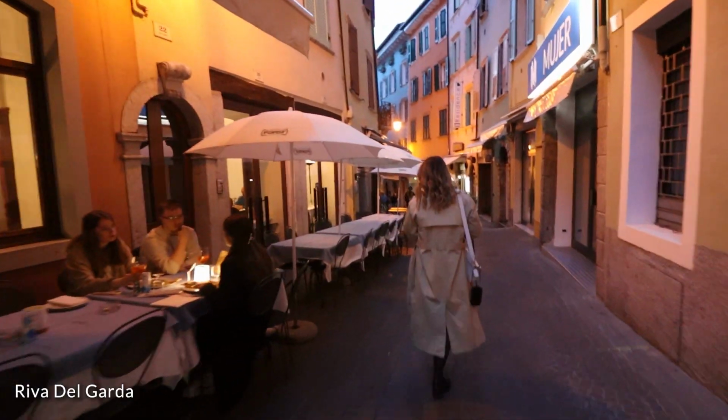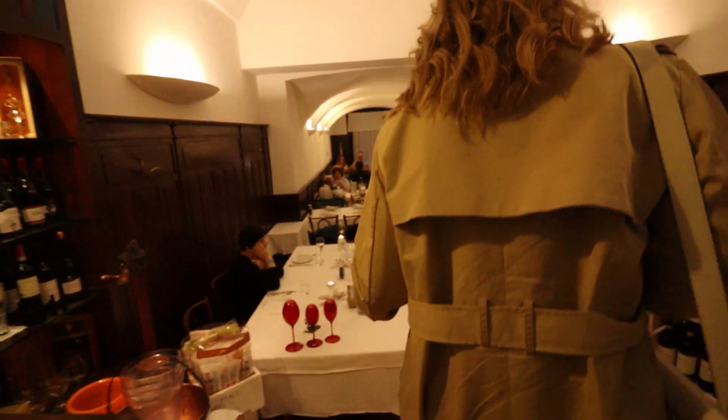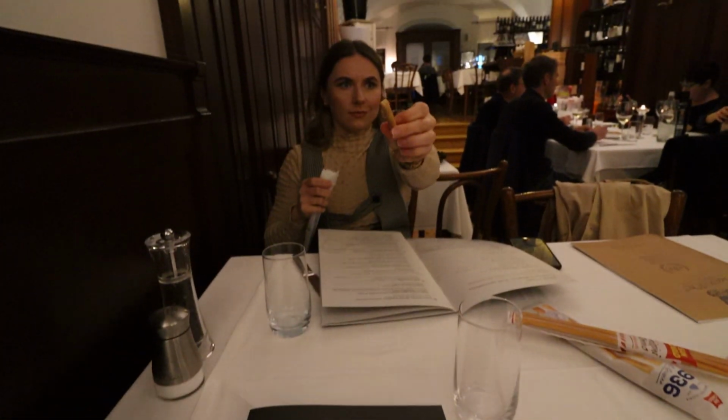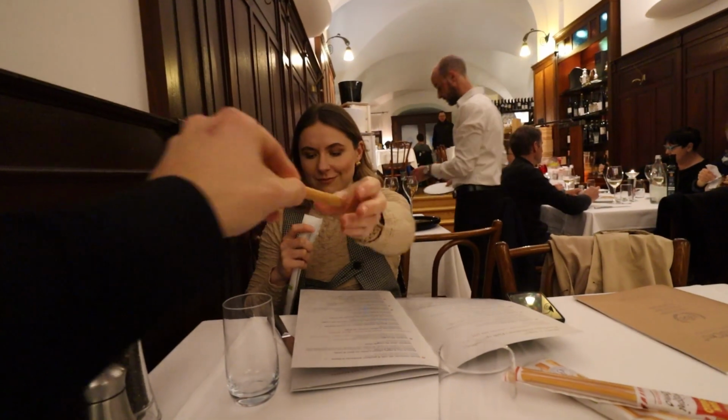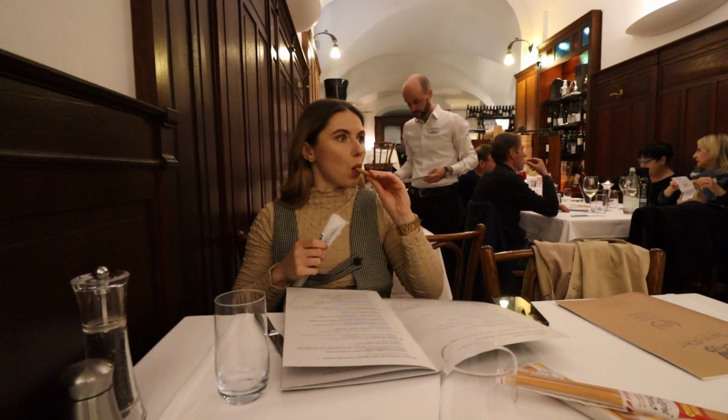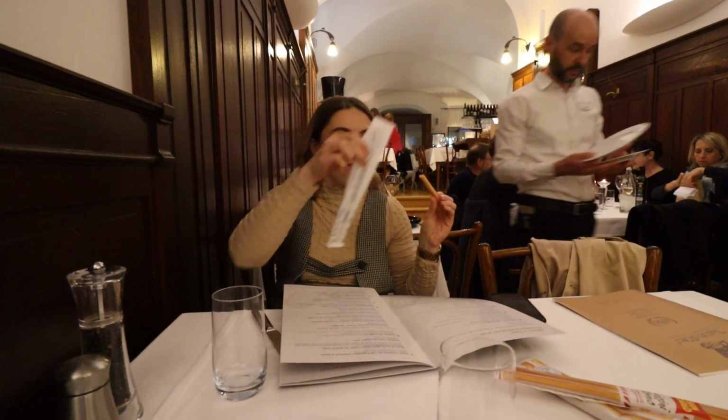After our little walk along Lake Toblino, it was time to drive back to Riva del Garda and have dinner at restaurant Leon d'Oro. The restaurant offers a combination of classic and modern dishes while staying true to the gastronomic tradition of Trentino, always serving under the watchful eye of Nonna.